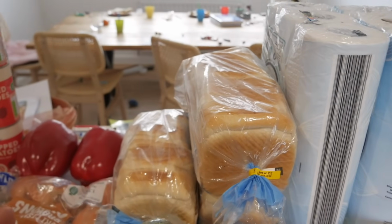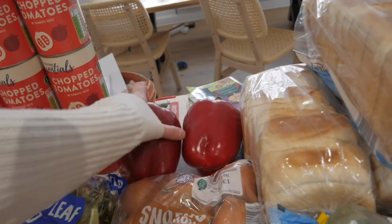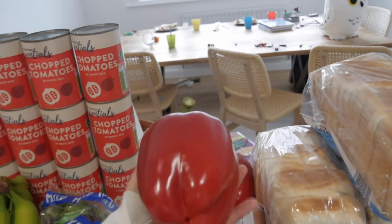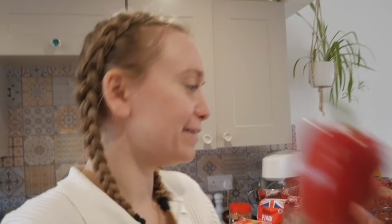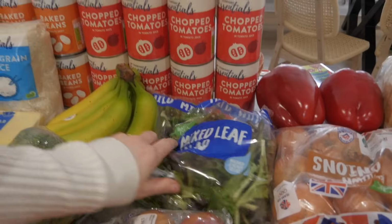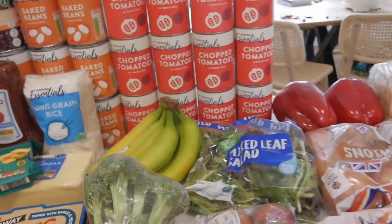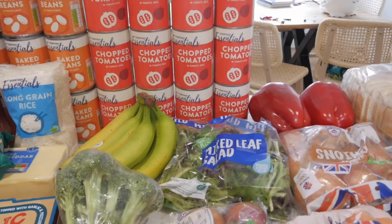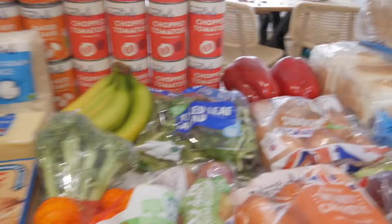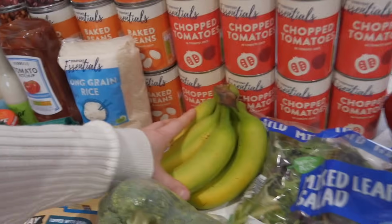We go through probably about 2 loaves a week, so we do eat a lot of bread. 2 humongous red peppers. Like, I don't think you quite realise how huge it is. I think it's a very big pepper. Onions and peppers, some mixed leaf salad. Again, my lettuce that I'm trying to grow, for some reason, maybe I got a bad batch of seeds. They're just not doing a good job, which is really annoying because lettuce is expensive and I normally grow it all for free. 2 packs of apples, some oranges, another broccoli, and some bananas.